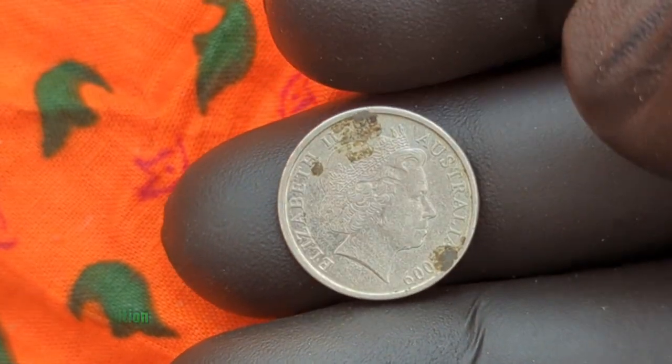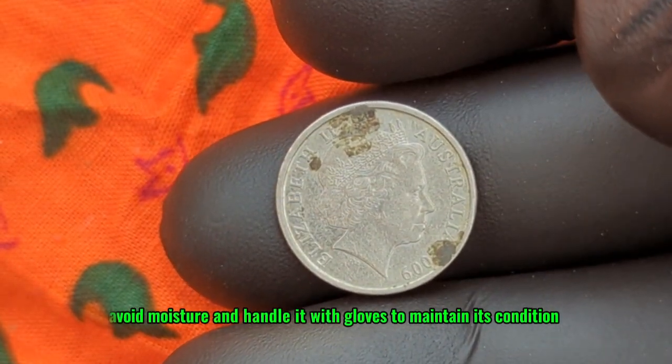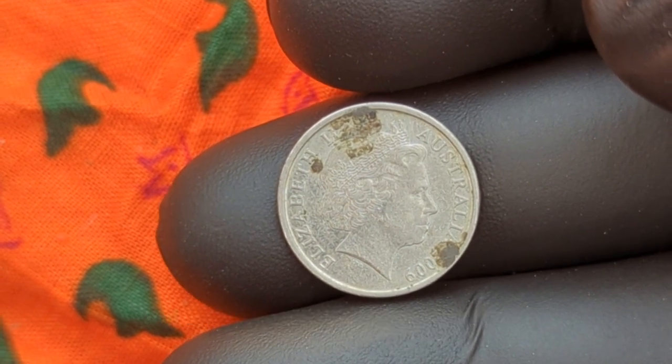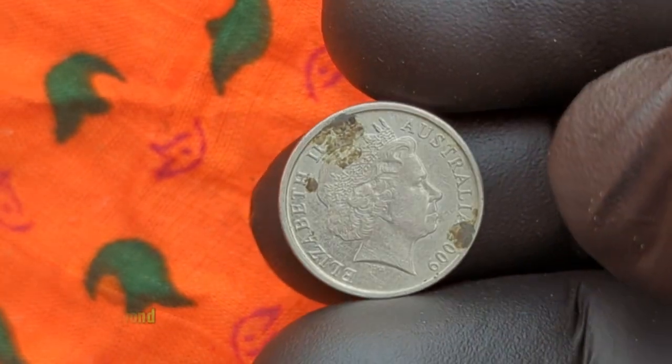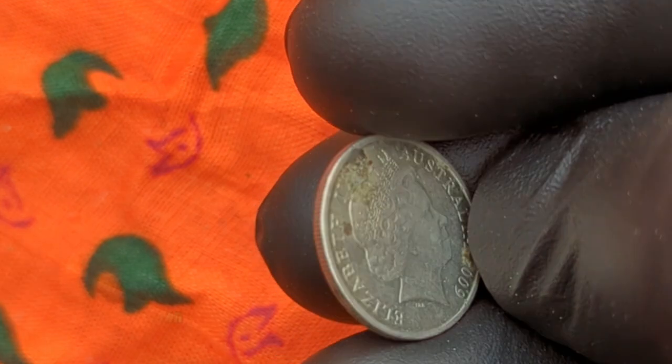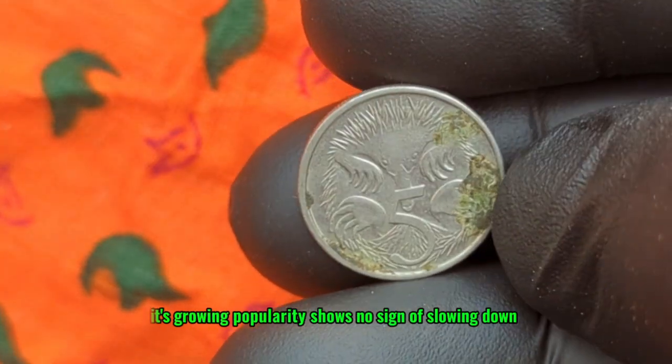Store it properly, avoid moisture, and handle it with gloves to maintain its condition. Keep an eye on reputable auction sites and numismatic forums to track demand. And if you're looking to invest, this coin is a smart pick for your collection in 2025 and beyond. Its growing popularity shows no sign of slowing down.